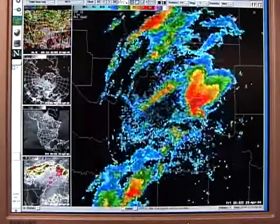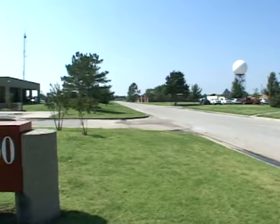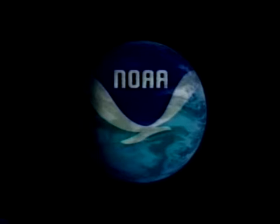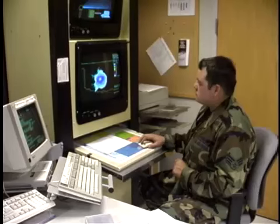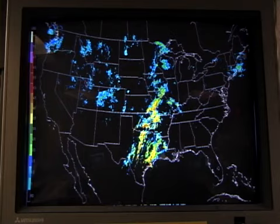The Doppler capability in the radar provides more information to forecasters about the winds in the storm than was previously available. A total of 167 radars are used by forecasters working for the National Weather Service, which is part of the National Oceanic and Atmospheric Administration, or NOAA, as well as the Federal Aviation Administration and the military. The radars have been placed strategically to cover the entire United States. Together, they form a network, which allows data from different radars to be combined into one picture.